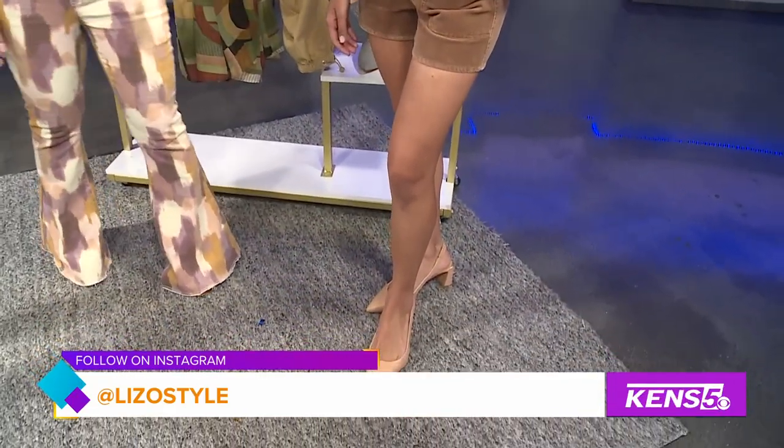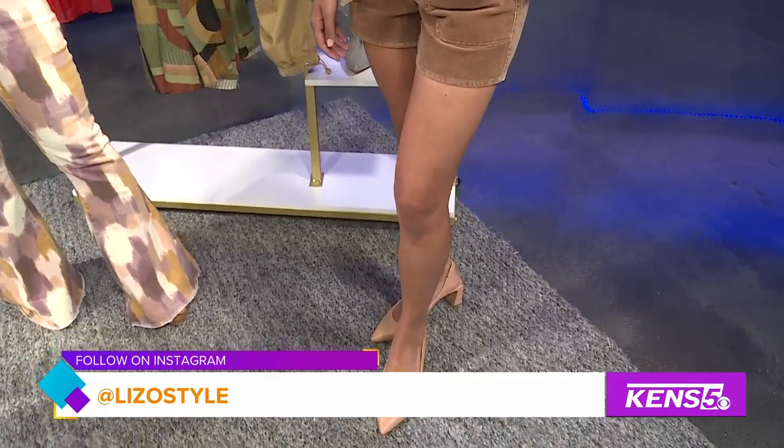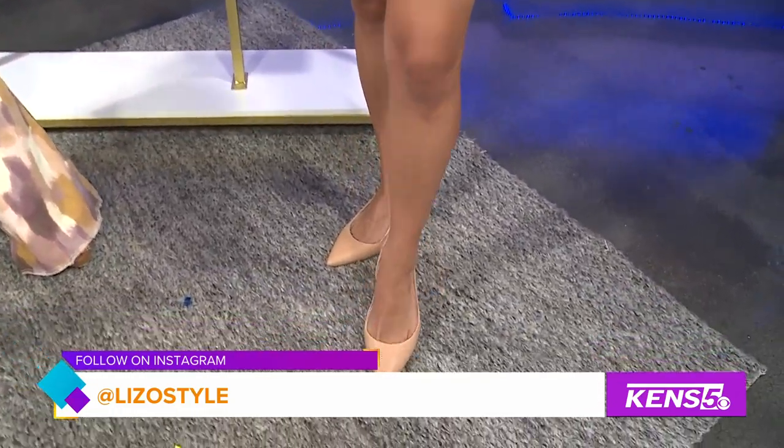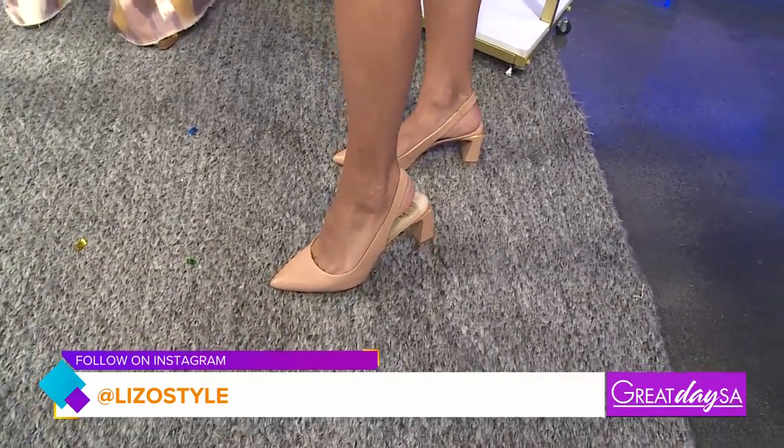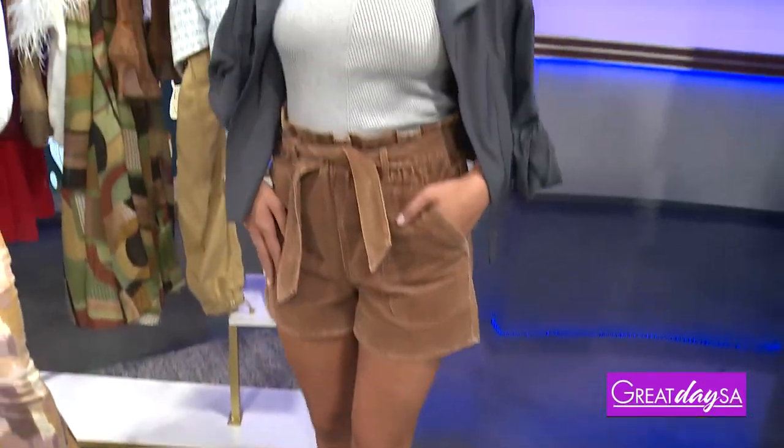And look, those are the perfect shoes, right on trend. With the heel. The heel is so interesting. It's a little bit of a block. A block. It's not a pointy heel. And you know, I'm a fan of corduroy, so I'm really happy to see that it is in this fall.